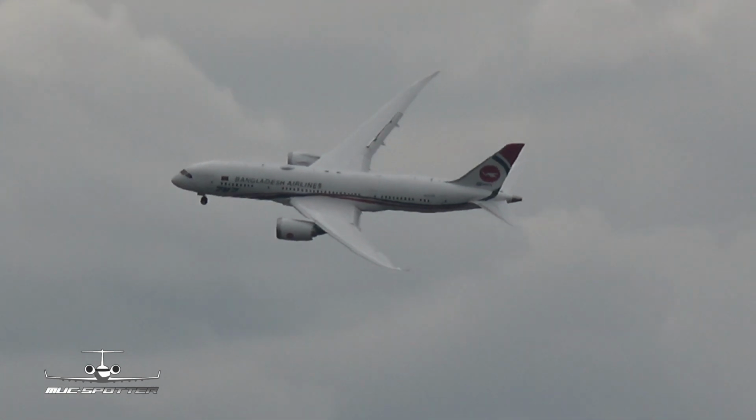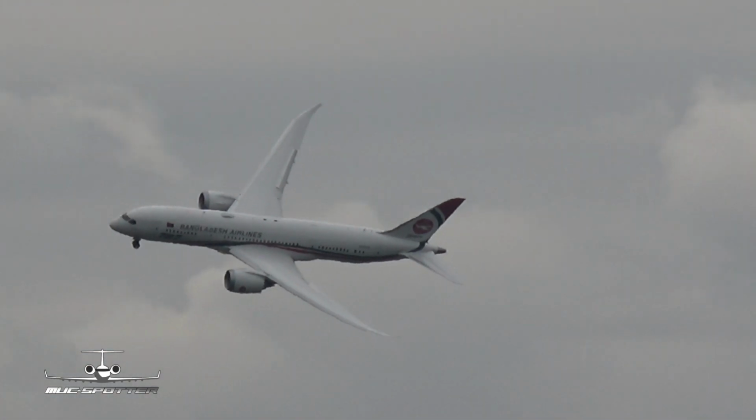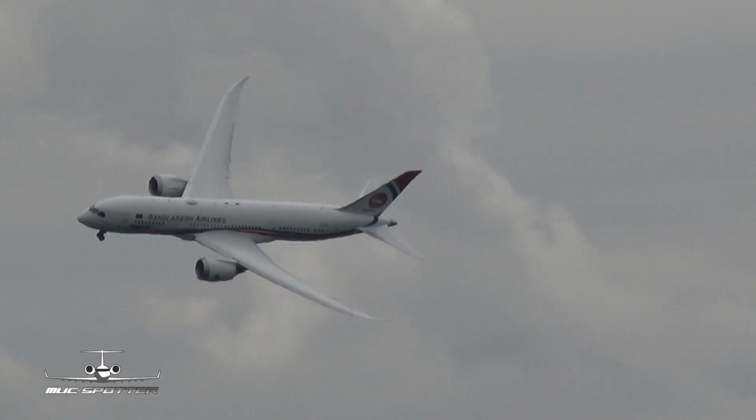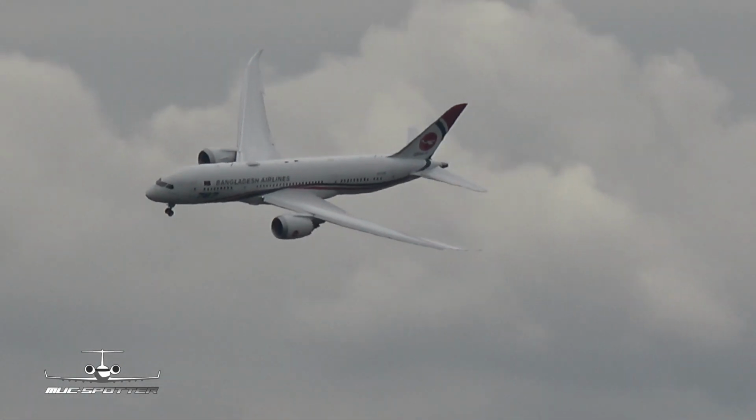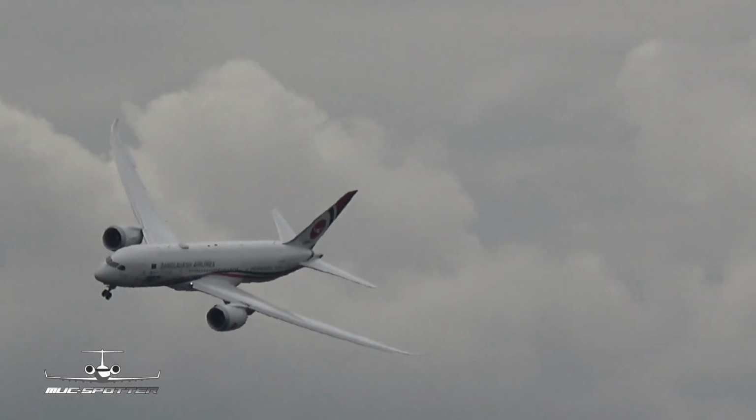You'll be landing 06 to reduce the amount of time we spend backtracking the aircraft. That's the 737. We'll be waiting just over by the side. 787 Dreamliner, turning final to land 06.